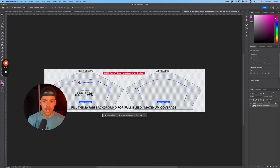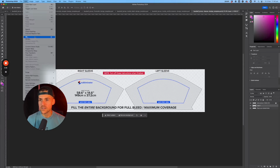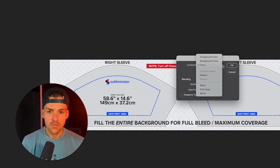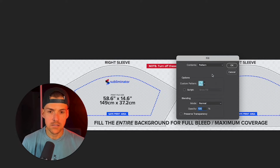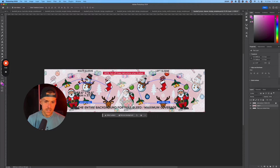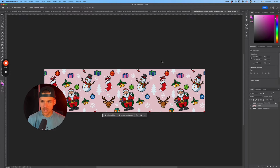So over here, we've got the sleeves. We're going to create another layer, and there's two ways to do this. You go edit, fill, or you hit Shift F5. From here, you go contents, pattern, custom pattern, come down here and select the Christmas one that we just put on there. Straight away, we can see how that pattern is going to come through. We want to turn off the guides there, and then we want to save that.